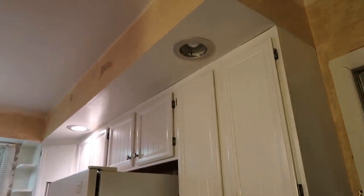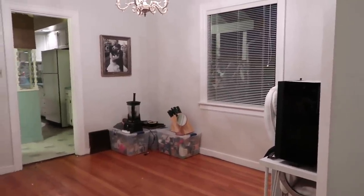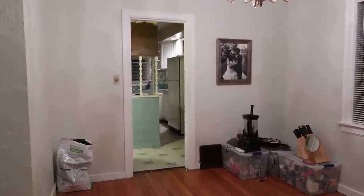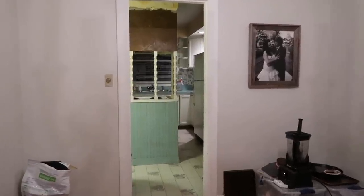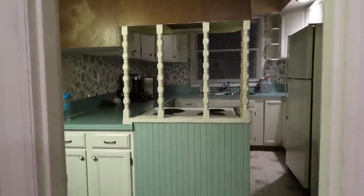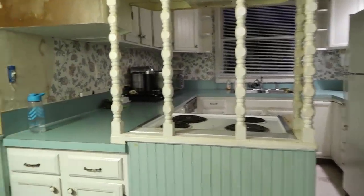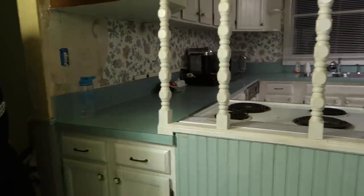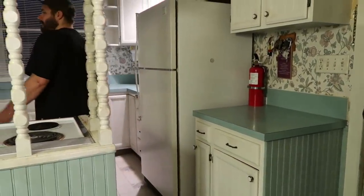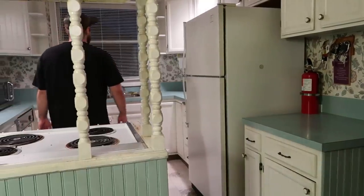As you can see from the dining room, it was a tiny little doorway with that big wall there. And then you would go into the kitchen, and for some reason, whoever designed this kitchen decided to put the oven in the middle of the kitchen. It was such a terrible design because it closed off the entire thing, and then they had those weird bars going across it, so it made you feel like just boxed in. Working around in this kitchen was such a pain in the ass.